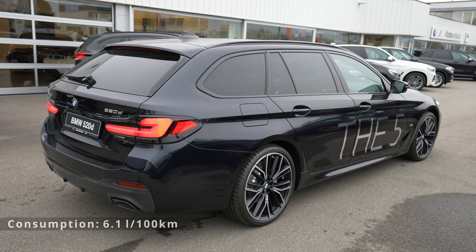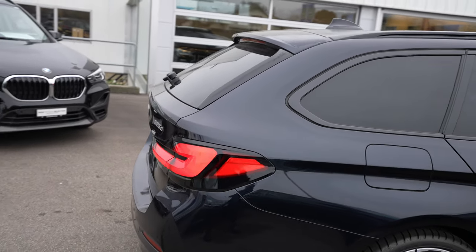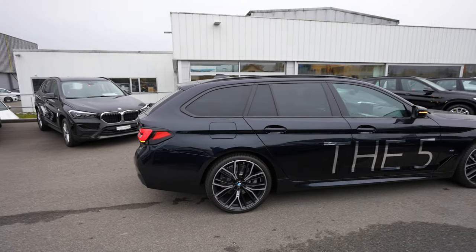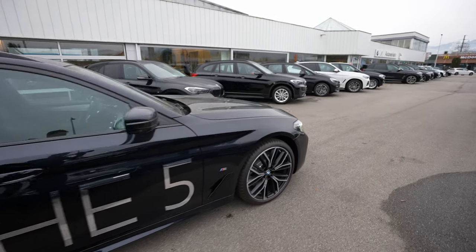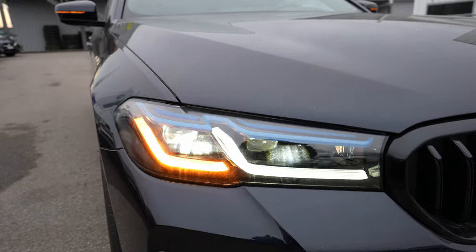Pretty impressive, really, really impressive. I like it. And even here from the sides, you can see the tail lights. Yeah, even if a car comes from the side, you can still see the light there in the nighttime. So it's just gorgeous. I always like BMW lights and design in terms of lights.